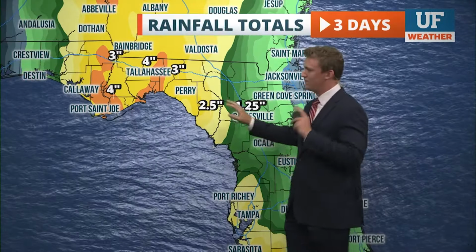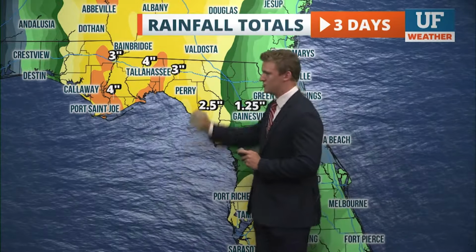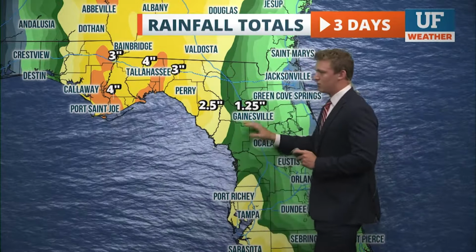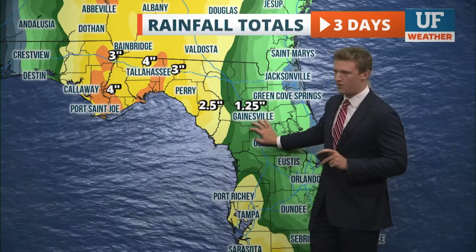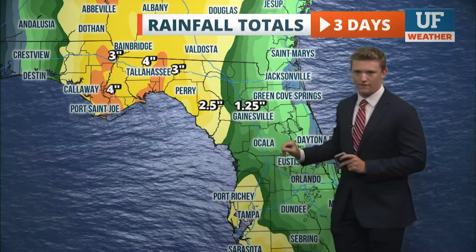Rainfall total is not going to be a lot with this storm just because of how fast it's moving. You just saw there from Thursday afternoon to Friday morning, it's already in Georgia. 1.25 inches up to this point right now. This is from the past 3 days. Apalachicola expected the most, same with Tallahassee up in the Panhandle region of Florida.